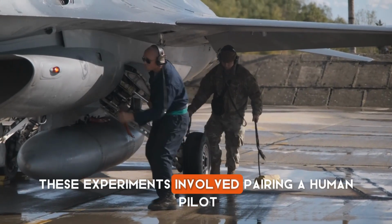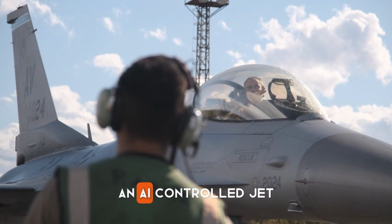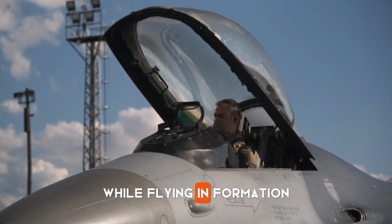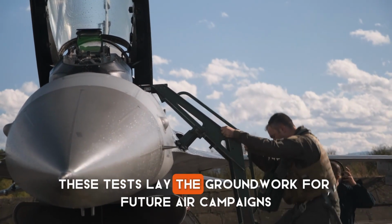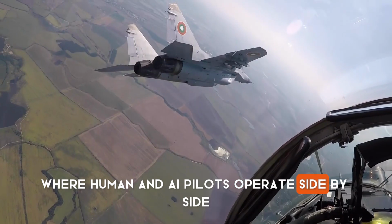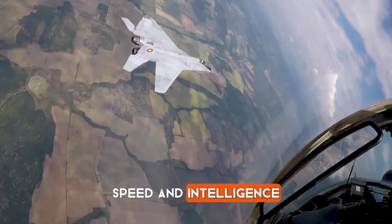These experiments involve pairing a human pilot in one jet with a ghost wingman, an AI-controlled jet that learns and adapts through machine learning while flying in formation, responding to commands, and participating in mock combat scenarios. These tests lay the groundwork for future air campaigns where human and AI pilots operate side by side to overwhelm adversaries through coordination, speed, and intelligence.